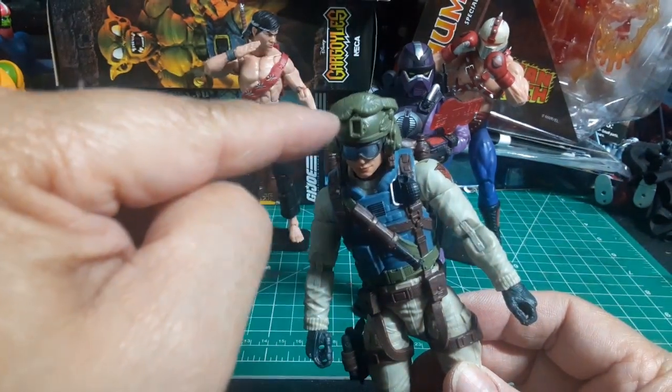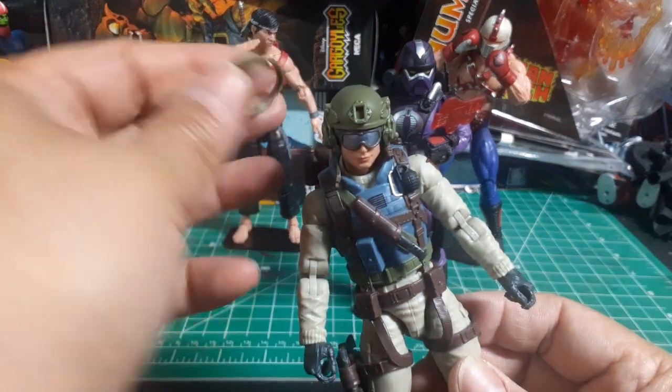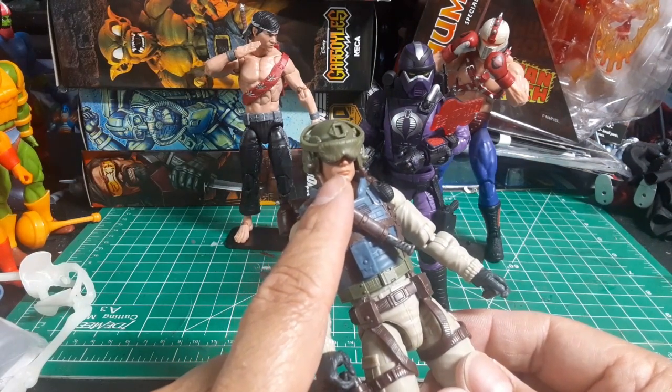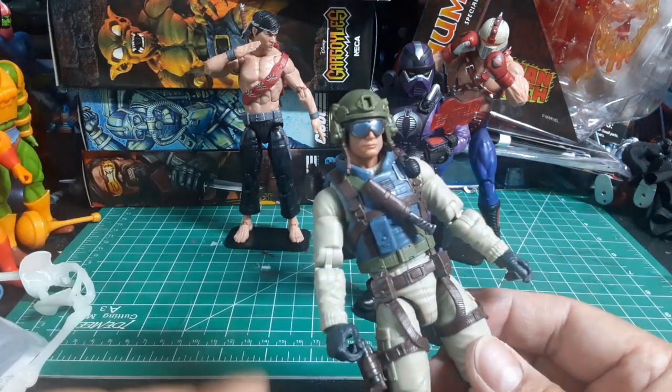I don't think putting this on is correct because he already has goggles here, so I don't know what this is for. Is there going to be a situation where he needs to put this on his goggles so he's not blinded? But then he also can't see.